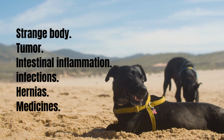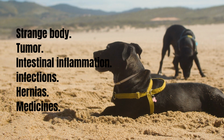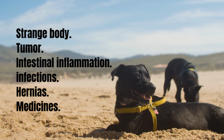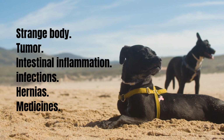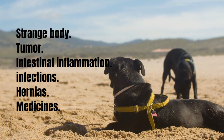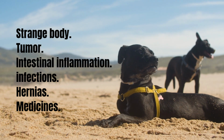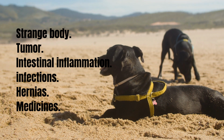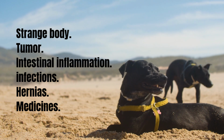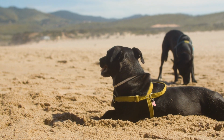Infections. It is a possible cause of acute inflammation that obstructs the intestines. A dog's immune system reacts against pathogens that cause an infection, usually bacterial, viral, or fungal. Inflammation of the intestines causes the obstruction. Hernias. When a part of the intestine pushes out of its normal abdominal cavity, it can cause an obstruction. This may be due to the segment of intestine folding in on itself, causing a strangulation obstruction. Medicines. The use of certain medications can result in various side effects. A common side effect of many medications can be blockage.